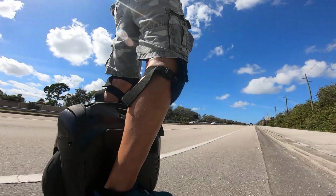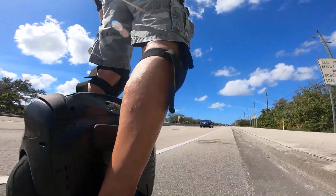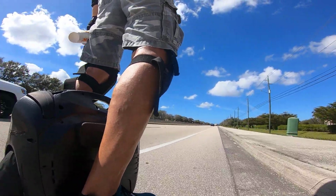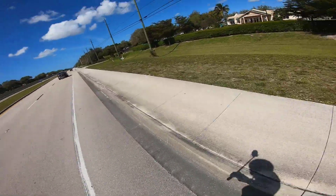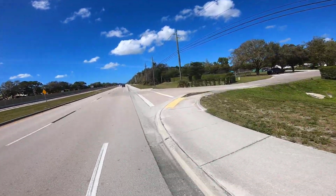All right, well, this part of the ride is definitely not scenic and not fun. It feels like you're riding on the side of a highway. You sort of are. So if I find a good spot to cross over, I will, because I believe up ahead that is I-75. So yeah, at least I know where it goes.